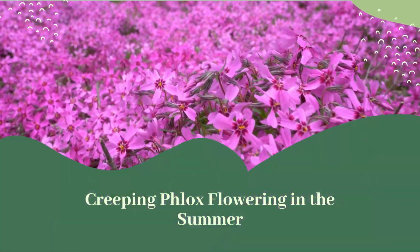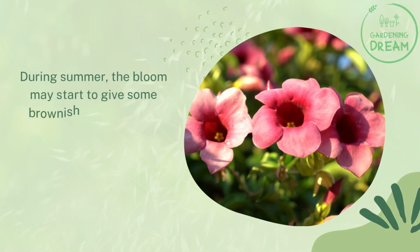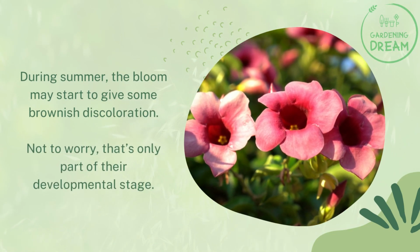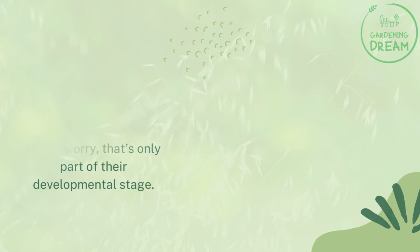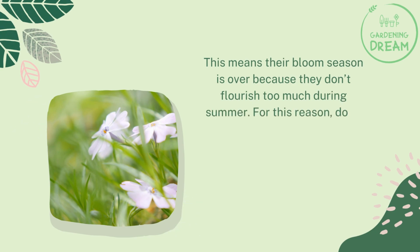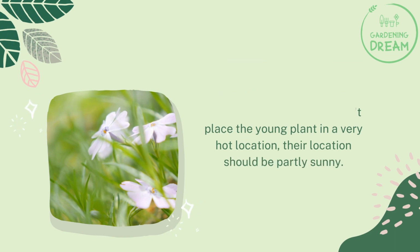Creeping phlox flowering in the summer. During summer, the bloom may start to give some brownish discoloration. Not to worry, that's only part of their developmental stage. This means their bloom season is over because they don't flourish too much during summer. For this reason, don't place the young plant in a very hot location. Their location should be partly sunny.